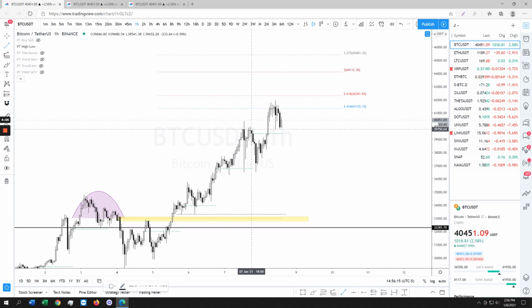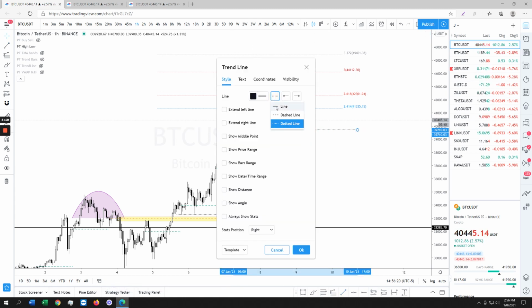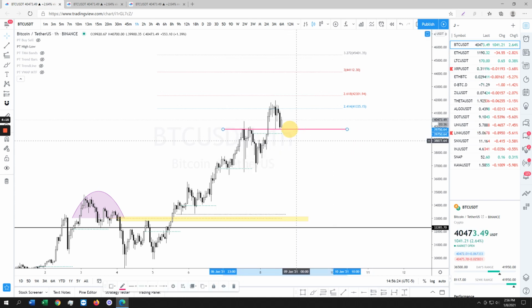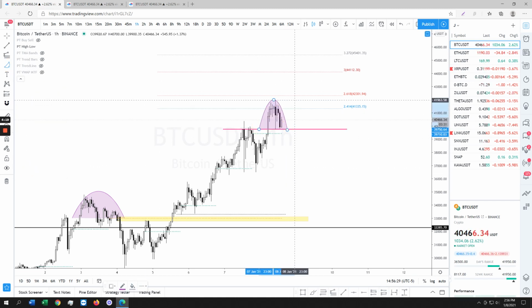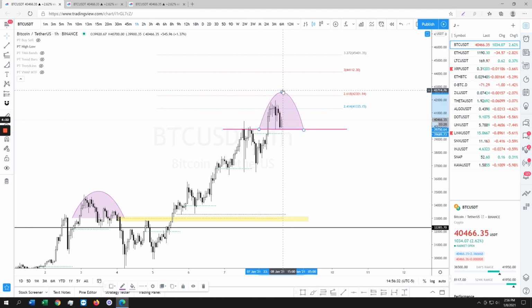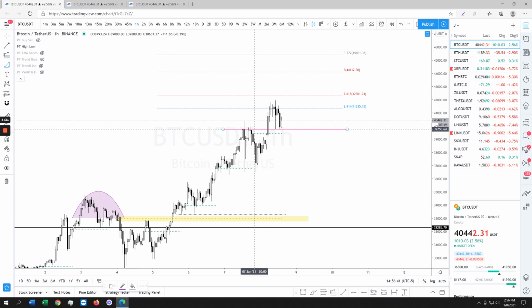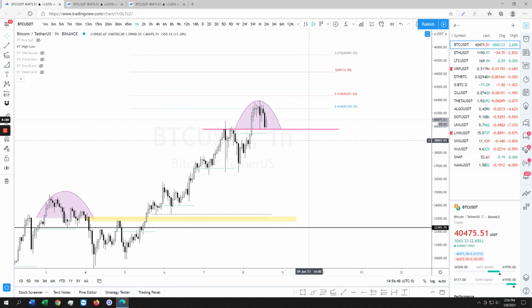Well, we just created a high. And then we made a new high, which is my deviation. And then people are going to ask me, but Mike, how do you know this is a deviation? I don't know it's a deviation. I like to assume it's a deviation, and I'll play it as if it is a deviation, because if it's not a deviation, I'll play the breakout.